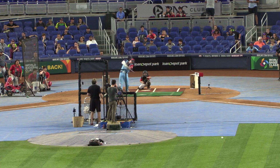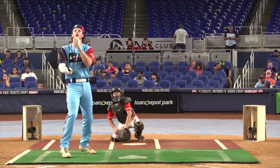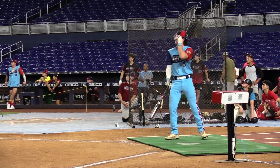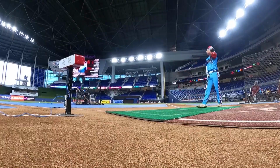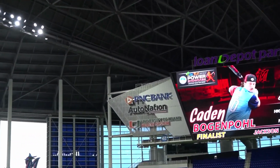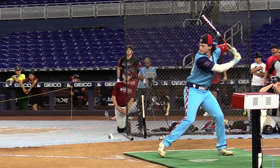Truly the most impressive player we had was a 6'5" power hitting lefty from Missouri named Caden Bogenpole, who was our featured world champion. He's 6'5", he's a 6.7 runner, throws 94, 95 from the outfield, and that projectable frame can easily hold another 15 to 20 pounds. It reminds me a lot of Corey Seager.